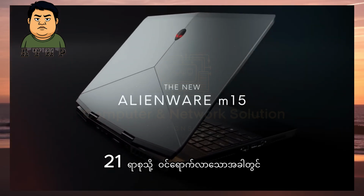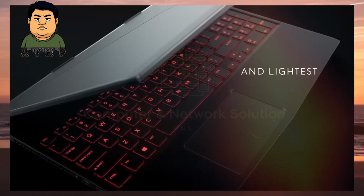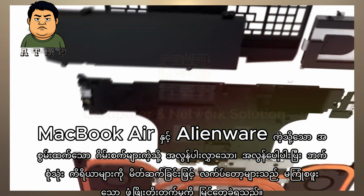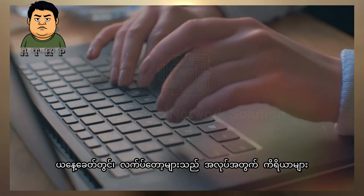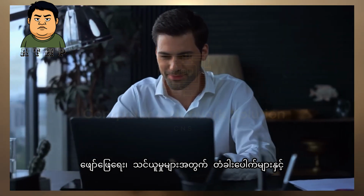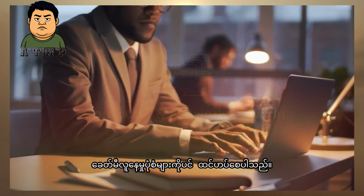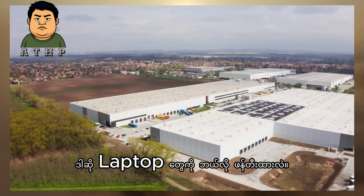Entering the 21st century, laptops saw unprecedented development with the launch of ultra-thin, ultra-light, and multifunctional devices like Apple's MacBook Air and powerful gaming machines like Alienware. Today, laptops are not only tools for work, but also gateways for entertainment, learning, and even a reflection of modern lifestyles. So, how are laptops made?